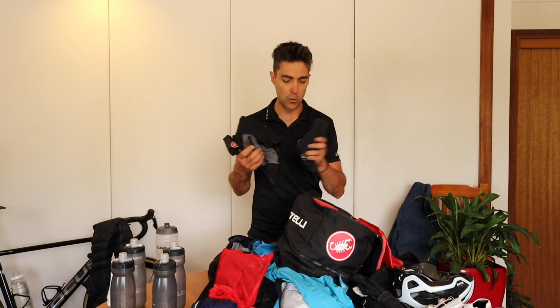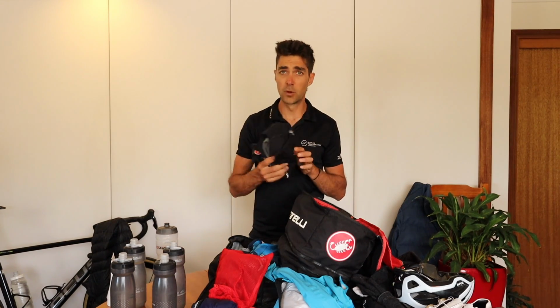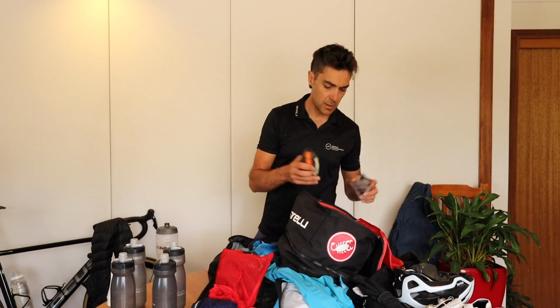I've got matching knee warmers and arm warmers. So if it's a yuck day, fingers crossed it won't be. I haven't worn it at peaks yet, but that's a good choice. What else have I got?